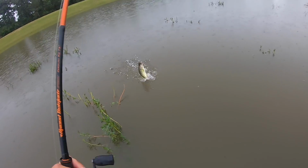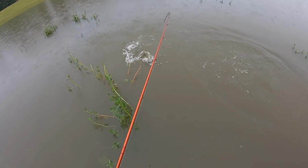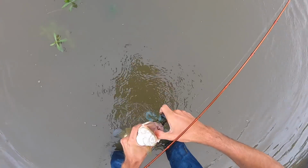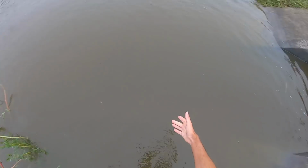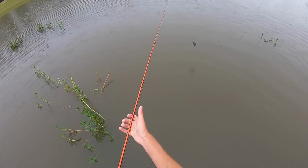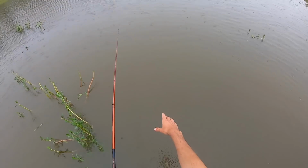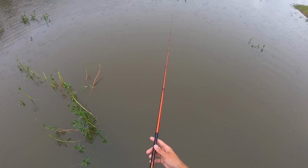Oh, there's another one. A lot of times when you have water flowing like this, it'll drop and create a crater right below this drain, and you'll find that the fish oftentimes sit in that crater because it's a foot or two deeper than anything around it.